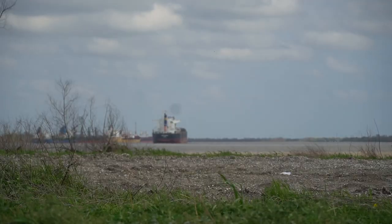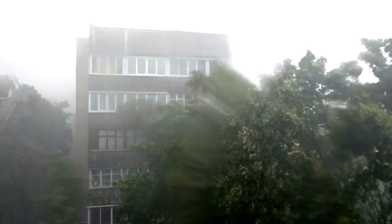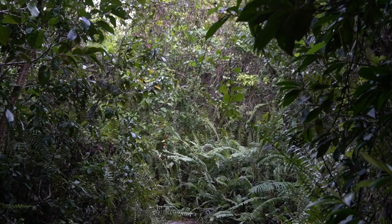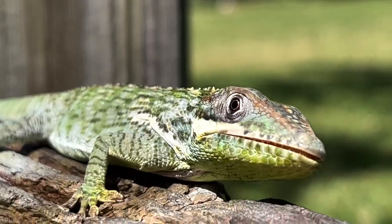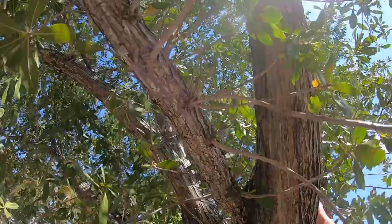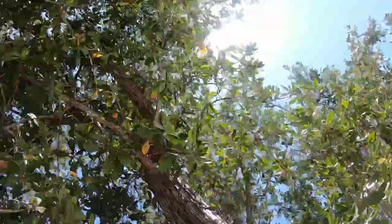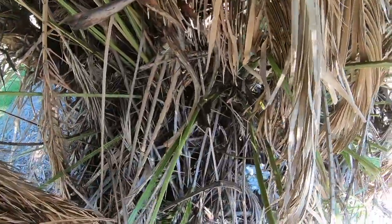Many lizards have also hitched a ride to Florida by boat from neighboring islands. And hurricanes have destroyed many facilities that keep reptiles in captivity. And as we know, Florida is a subtropical environment where temperatures are ideal for reptiles year-round, so invasive species have an easy time surviving and multiplying. So I thought I'd show you guys some of the most common invasive lizards found in Florida. Unfortunately, I wasn't able to catch them all.